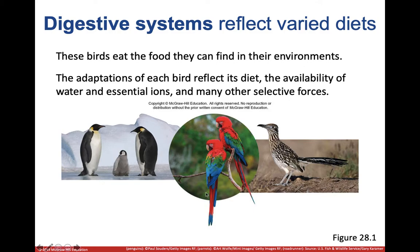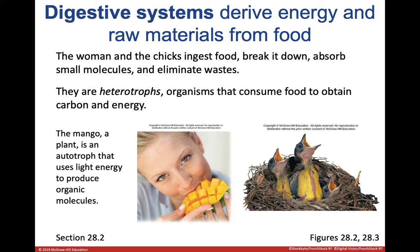This bird, if he didn't have to fly, could weigh a lot more for his body size, but since he has to fly, he has to not weigh a lot, so the things inside of him have to not weigh a lot, which makes sense. So birds are a very interesting case study of that.